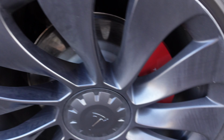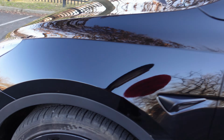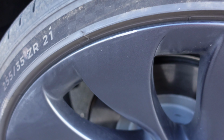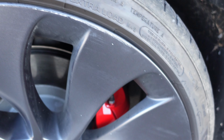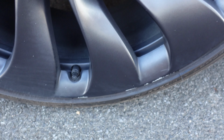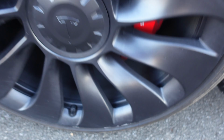That's only one rim, right? Now we'll go to the next rim. As you can see, I have more curb rash over here, and I get it, it is my fault, but these rims are definitely not the strongest. And they very easily curb rash, and I do feel like it's very noticeable when it comes to curb rash. So I'll show you the other rims as well.